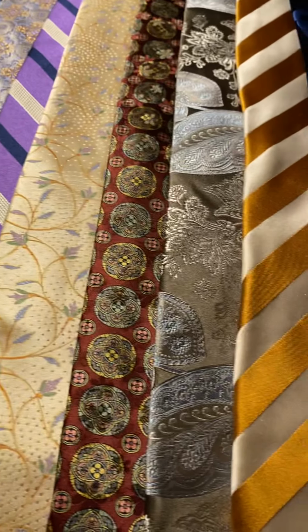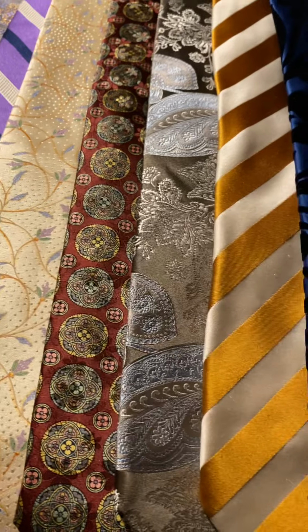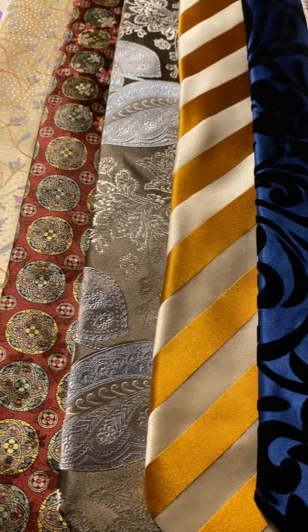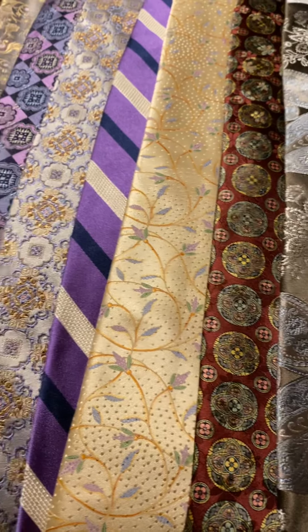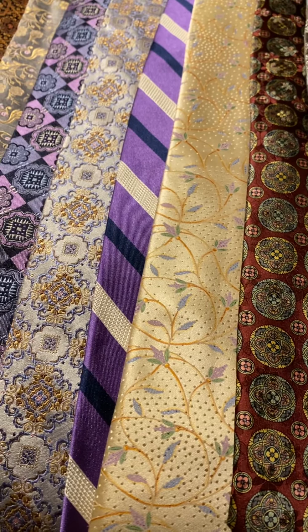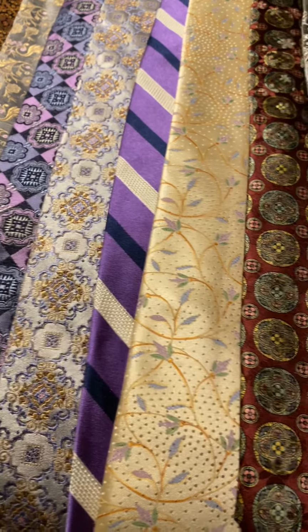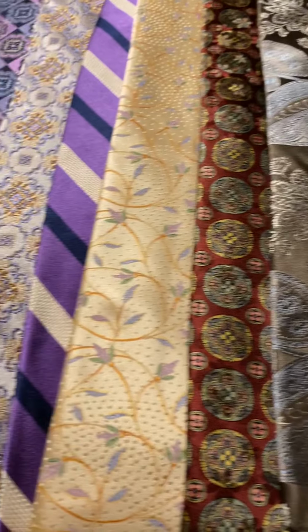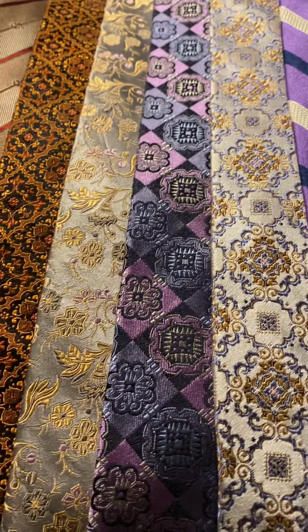Ties like these are for someone investing in their wardrobe. Okay, these are long-term garments. We're talking $95 a piece and higher, much higher in some cases. As we'll talk here in just a minute, I want to touch on a couple of the brands maybe that you may not have heard of, but that you'll come to recognize.